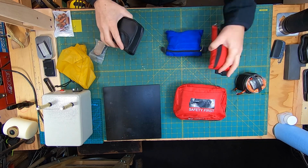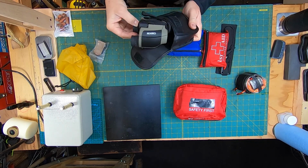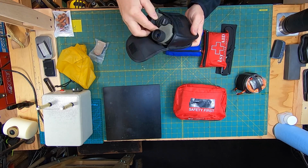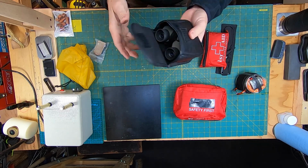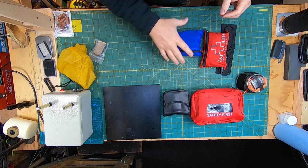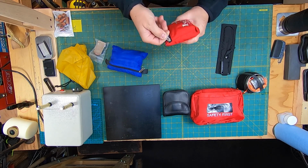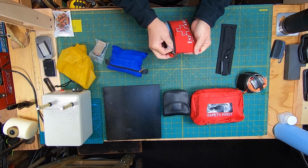Before I get into these two bags, I'm going to just show you that I always keep a set of binoculars in the Jeep as well. These are 10 by 25s, really good binoculars. I've used them a lot and used them for a long time. Always have those available. This is my, if I have to make a getaway, this bag here is my first aid kit.